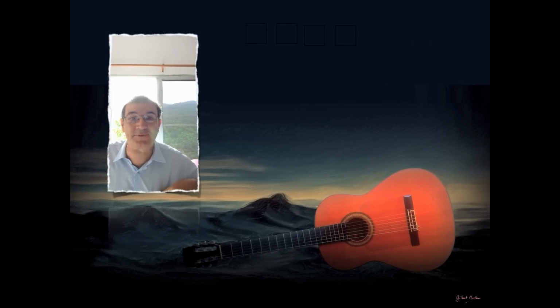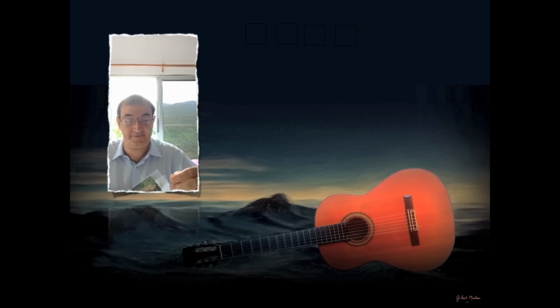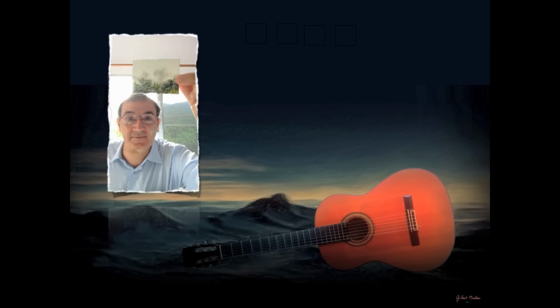So, let's start with the paintings. Miniature paintings means very small. Here, I'm going to show a few of them to you. Taken from my pocket. So here is a painting. Let me take it from the envelope protection. I hope you can see it in detail.